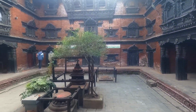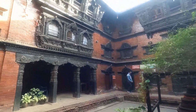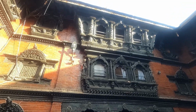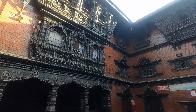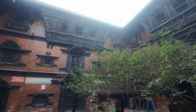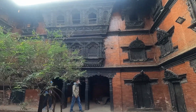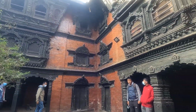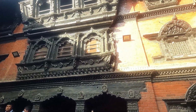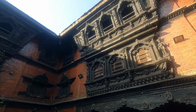So here is the house of the Kumari inside. And it's very famous for the wood carvings. The building was completed back in the 17th century too, and has all the carvings on its windows. Okay, the house for the living goddess Kumari. Kumari actually is a tradition that dates back to the 10th century, but it was not popular until the 17th century. So in the 17th century, they made the Kumari culture very popular.